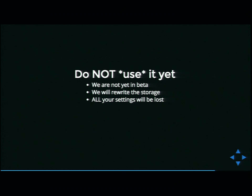I got several mails this week from people that are trying to use it in production. We will rewrite the storage of Display Suite. That's the 20% that has to be done. So all your settings will be lost when you use it in production and you update to a new version of Display Suite. Just a note. I'm going to put a big warning on the project page.